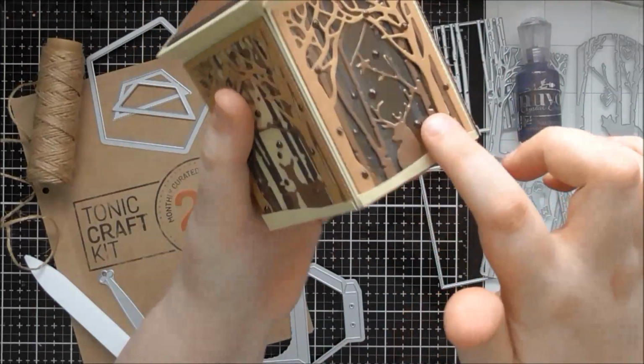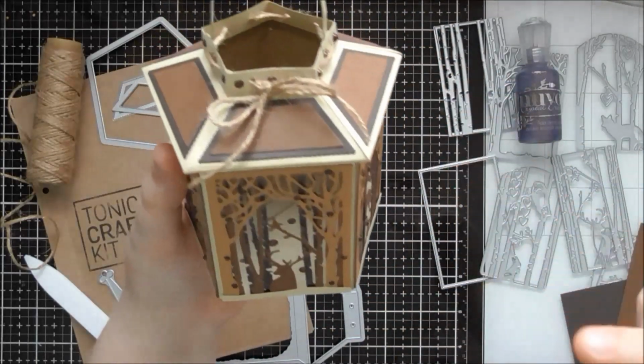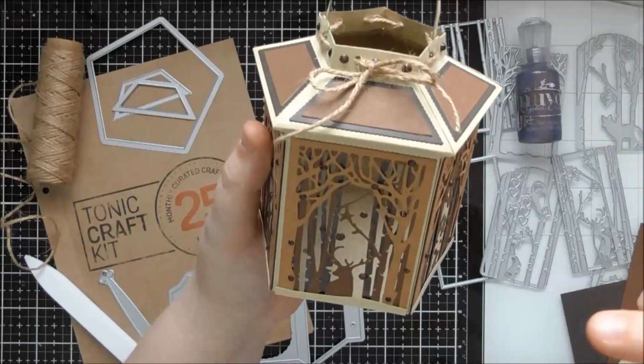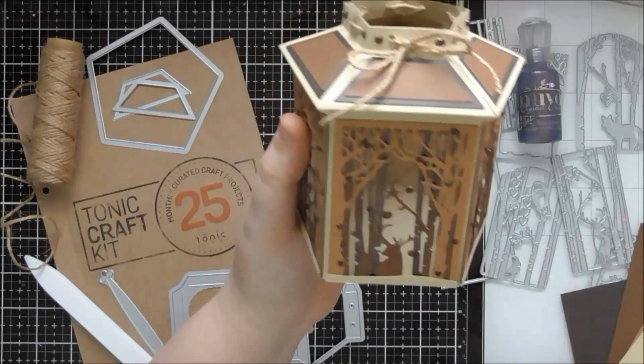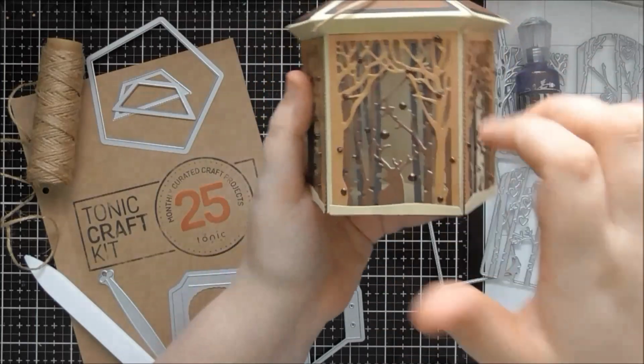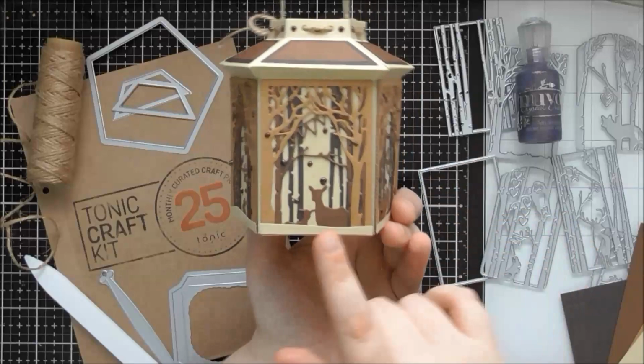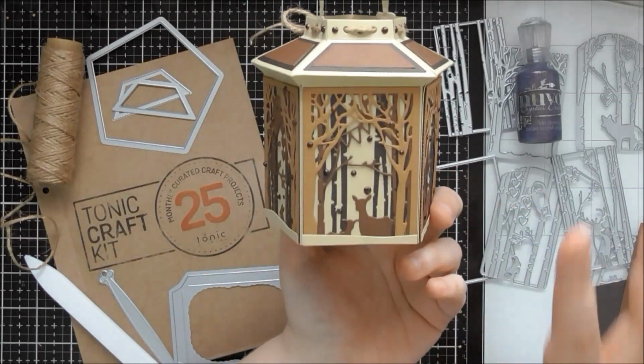And I made one of the windows acetate so you can see inside the lantern, so you could put a coiled up thing of fairy lights, or you could put a battery operated tea light or whatever you want inside there. You could even scrunch up some gold sparkly stuff and you'd see it through it, which would look nice.